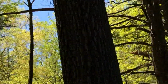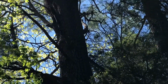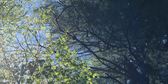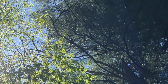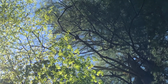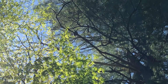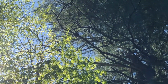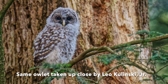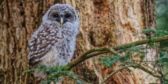Right near where I found that owl pellet, I looked up in this big pine tree, and right here in the center of the screen is a baby barred owl. A little barred owl that is just looking down at me from way up high in the trees. Now, I know that it's an owlet, a baby owl, because it doesn't have its flight feathers in yet. That's why it kind of looks like a ball of fluff. It's mostly just down feathers at this point. And so it cannot fly yet.